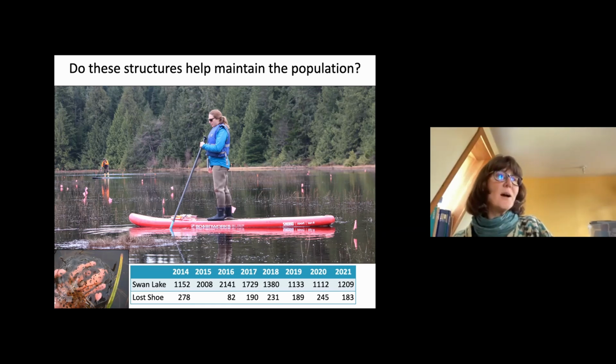And so we have been doing egg mass surveys for red-legged frogs and northwestern salamanders. We've been doing them since 2008, but we did change our methodology in 2014 to using stand-up paddleboards instead of kayaks. And we're still trying to figure out how to correct some of our earlier measurements with a kayak, because it's much easier to detect them with SUPs.